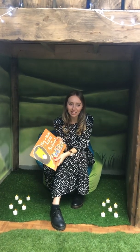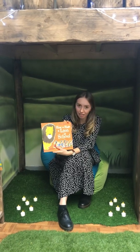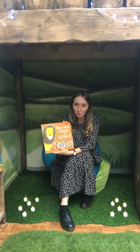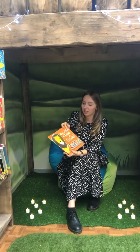Okay, today is my week to read a story. So today we're going to be reading How to Hide a Lion at School. And I know Miss Hall read a story about a tiger last week, but this week we've got a lion. So let's get started.